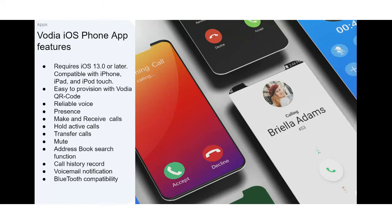So talking a little about the features on our iOS app, it's compatible with iPhone, iPad, or iPod Touch running iOS 13 or later. The app can easily be provisioned with a QR code, and you can count on reliable voice, presence showing whether someone's extension is registered and whether they're currently on the phone. Obviously, you can make and receive calls, put them on hold or transfer them, mute yourself, search the address book, as well as scroll through call history. There is a visual voicemail notification on your phone, and that's regardless of whether the app is active, and it is Bluetooth compatible.